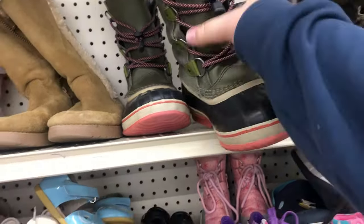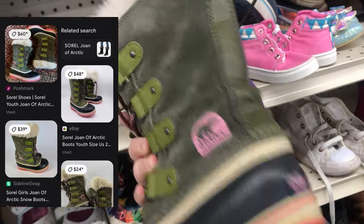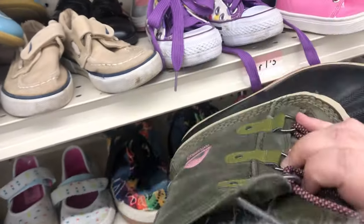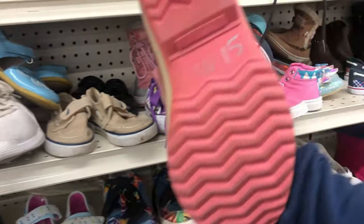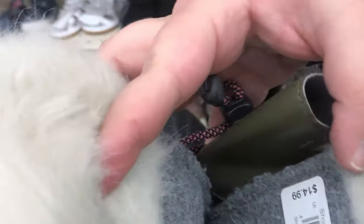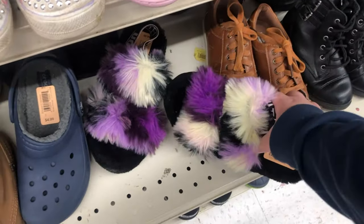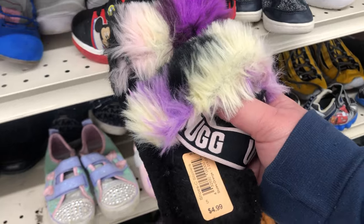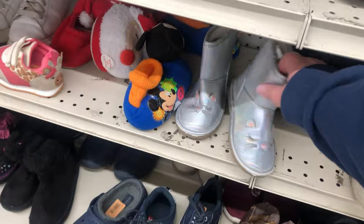But y'all, this is Sorrel. I think I'm saying that right, Sorrel. These are some top-notch boots, and they are in my 12-year-old size. And $14.99? Oh, that's a steal. Check this out, some Uggs. Some Ugg slide-ons for $4.99, y'all. I'm hitting the jackpot in the shoe section today.